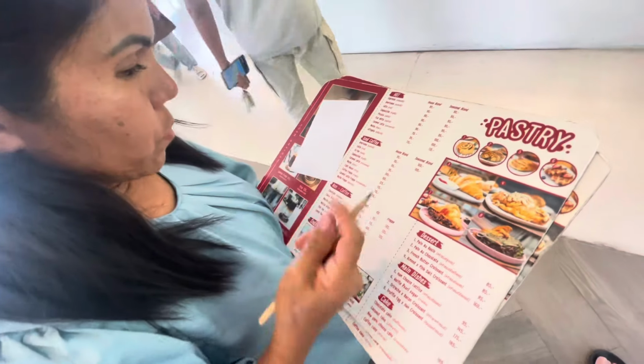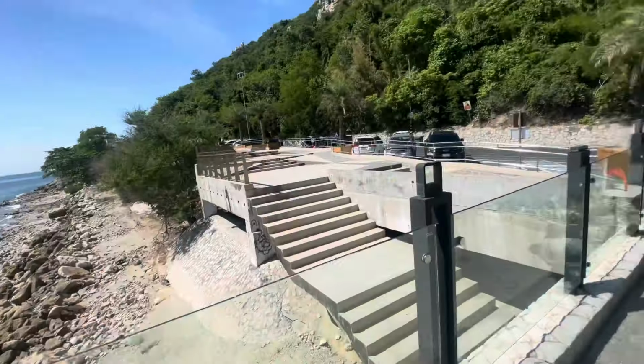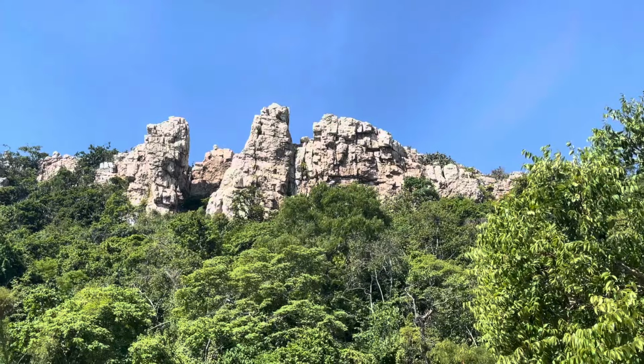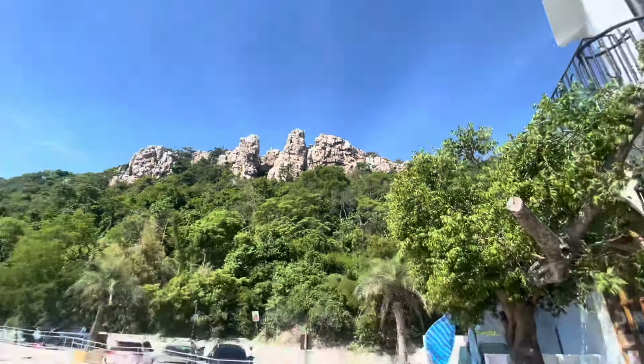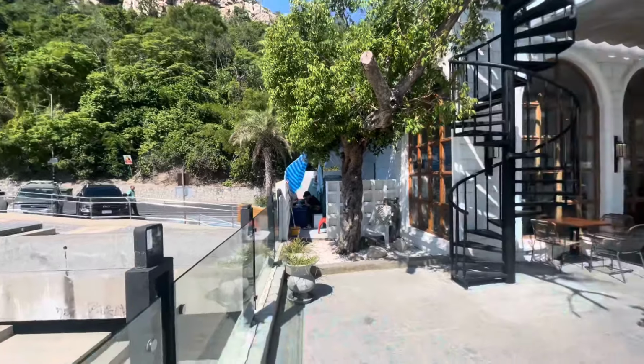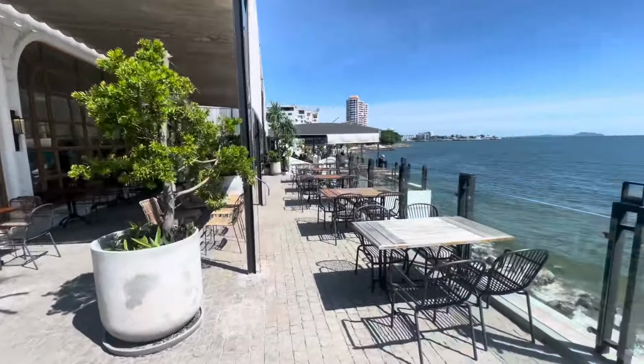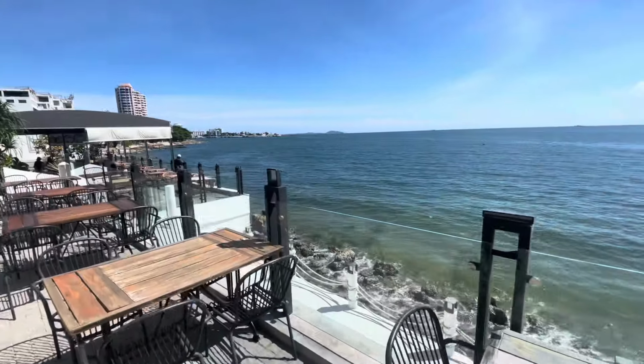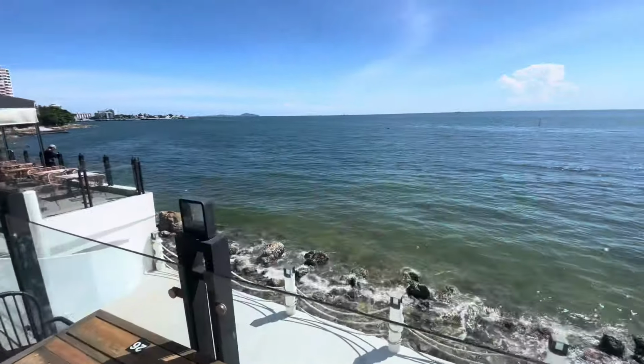What are we getting? I don't know, we have to write it out. So it seems like a popular spot. Lots of people like taking pictures and stuff. Same as me. I think the monkeys live up there on Monkey Rock. It's quite a nice area. Well, like nice cliff front.